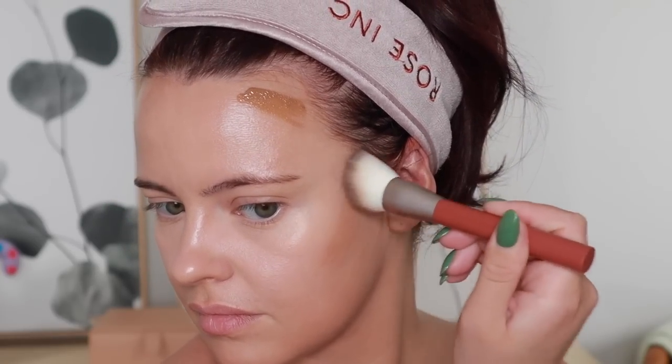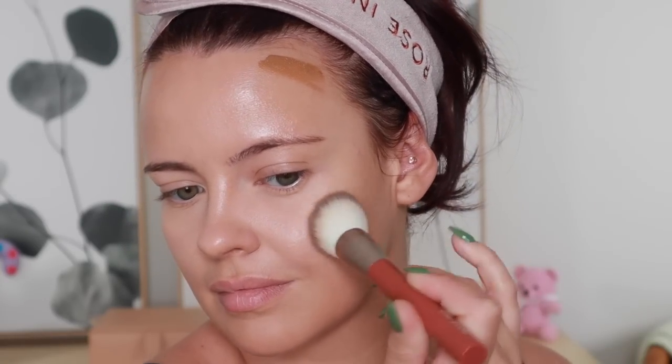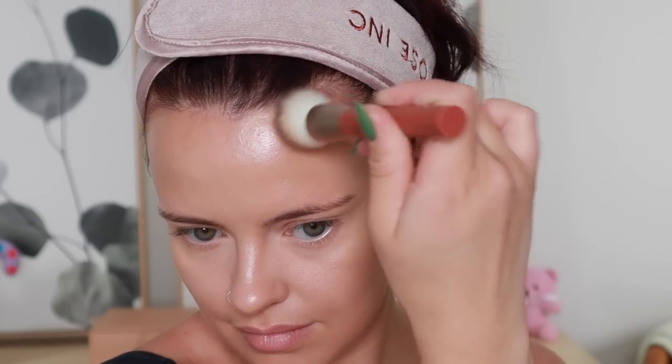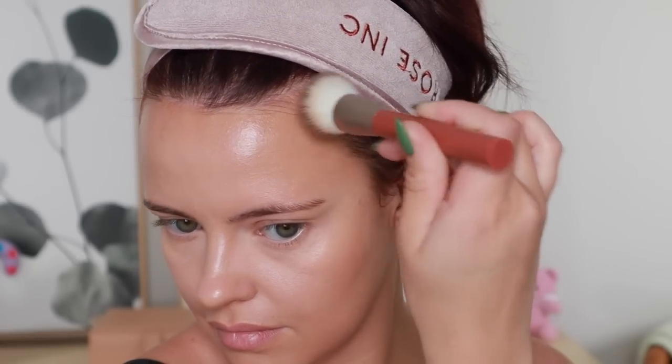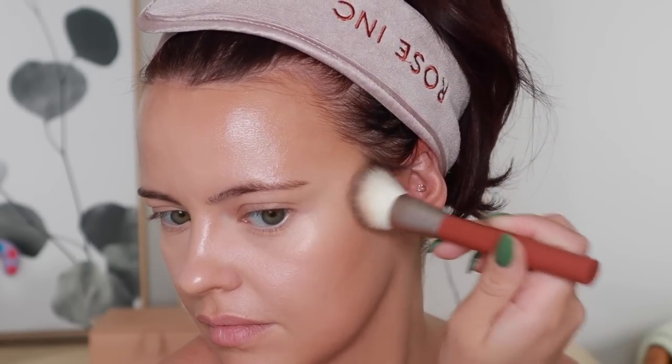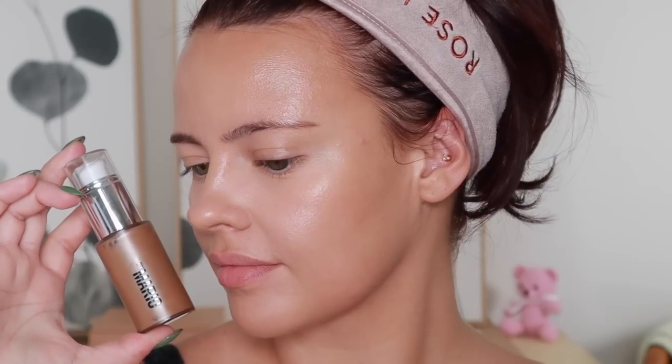I'm gonna get confused with the names here, but I'm going to try my best. I was left feeling disappointed after my first couple uses with this. It doesn't lay as well on my skin as the skin enhancer does. I found it to be a little bit patchy. It just didn't look the smoothest or as beautiful, but through trying it out and really giving it a good chance, I actually really enjoy it on my bare skin.